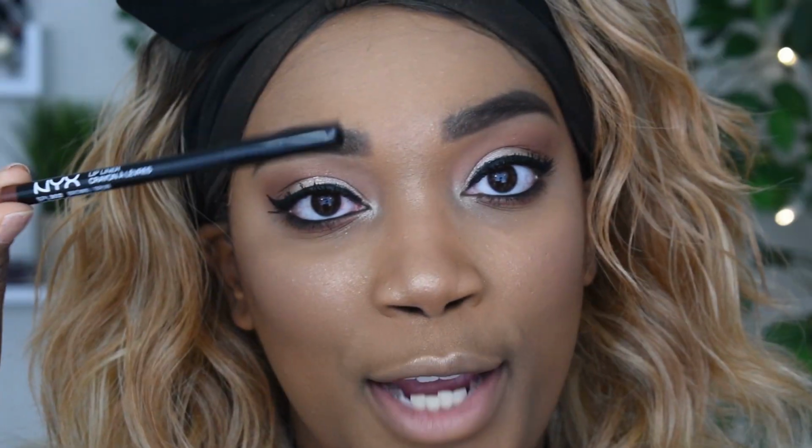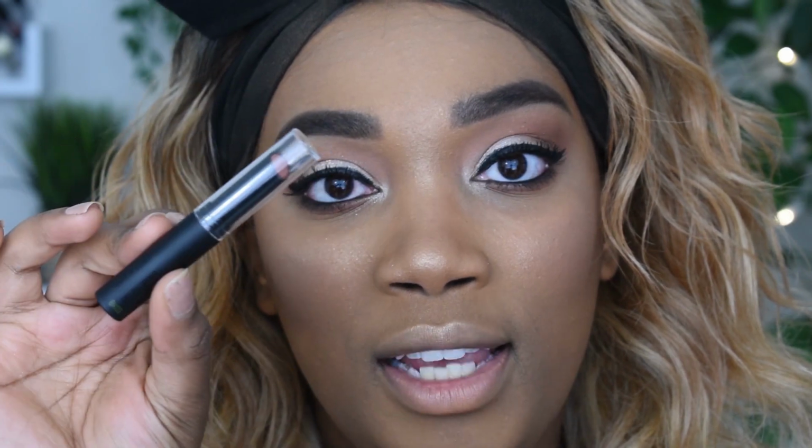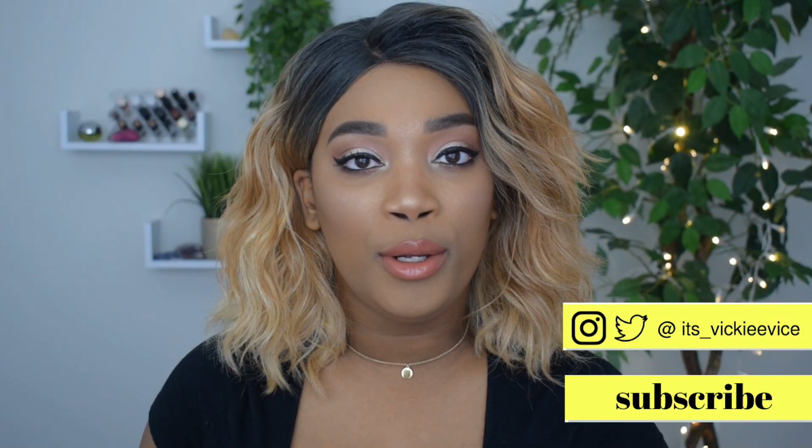So I'm going to be using 3 separate products today for lips. The first thing I'm going to be using is this NYX lip liner. It's in the shade Brown. It has become my favorite lip liner. Then I'm going to be using this Wet n Wild lipstick in the shade Bare Your Soul. It's just this really pretty pinky color. And then for my gloss, I'm going to be using this Buxom Plumping Lip Polish, and it is in the shade Selena.